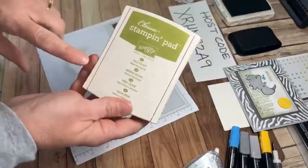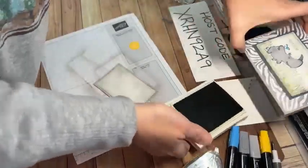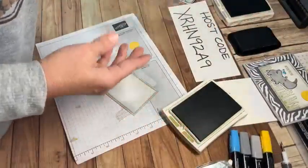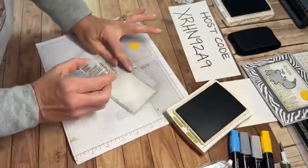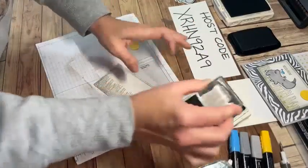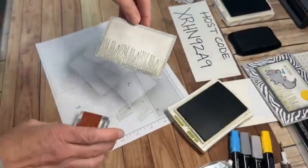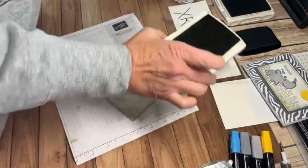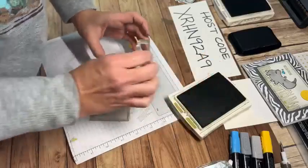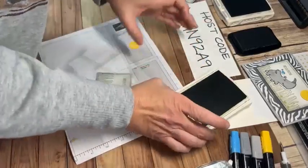From the Rhino Ready stamps, I'm going to use Old Olive on the grass image. You can see the fun grass going along here. I thought, let's build a little bit of a background for that. So I'll ink up the grass blades with Old Olive and go right across there like so. Very easy to do for a fun little background. Then that's all ready to go, except I'm going to put my Hello Friend on here, so I know how much room I need for that sentiment before I put my Rhino on.